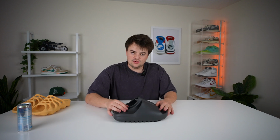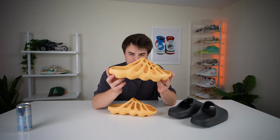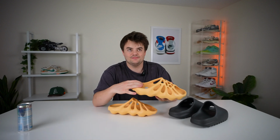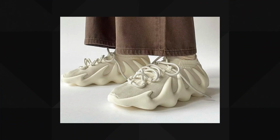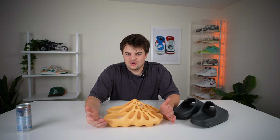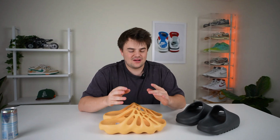But we're finally getting a new Yeezy slide, and that is the 450 slide. Now taking a look at this slide, it is quite a bit similar to these, but yet it's quite a bit different. So if you didn't know, these are based off the original Yeezy 450s, which was basically this exact design, but it was all enclosed and was a sock liner type deal. And they just never really took off. Honestly, I thought right when they dropped, they were super cool, and then you just never saw people wearing them.